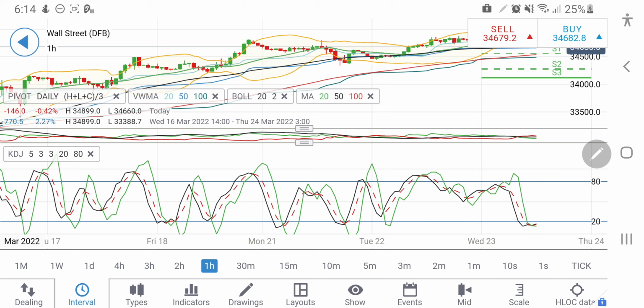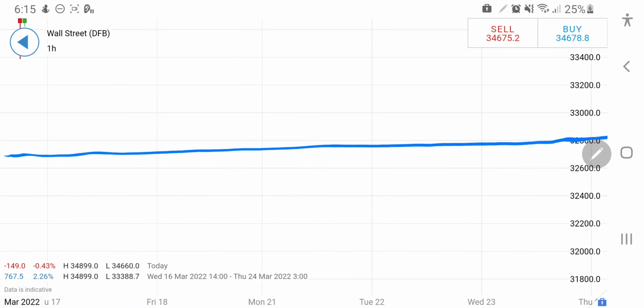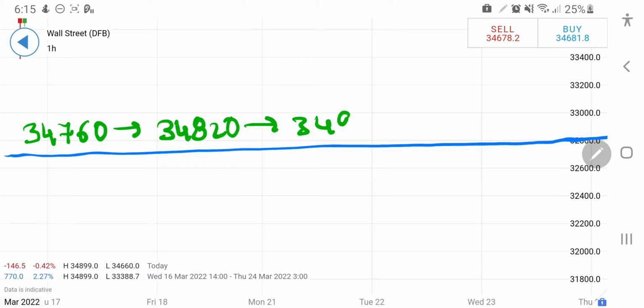So considering all this, let me give you the trading levels for the day. First, let's talk about a long entry. You can take a long entry at 34,760, with the nearest resistance at 34,820. If it breaks, then 34,900, and if it breaks, then the sky is the limit. It is going to hit 35,020 levels.